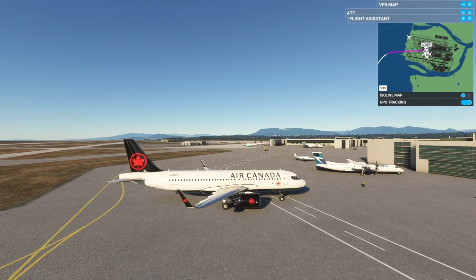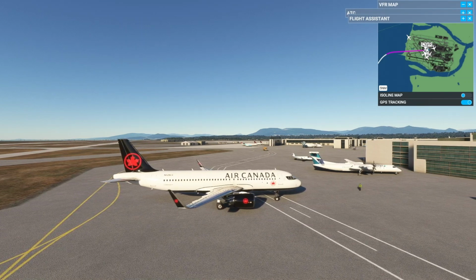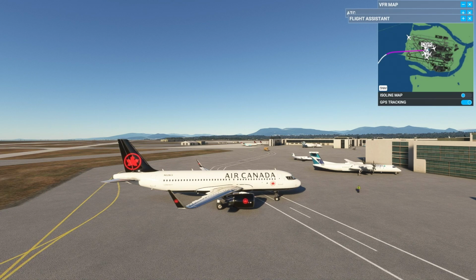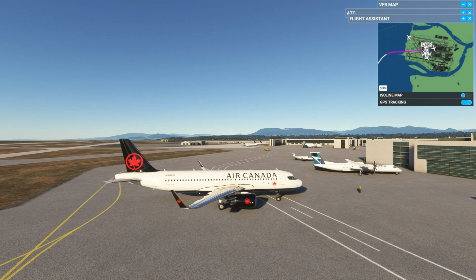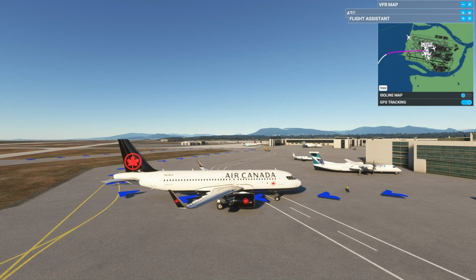Canada 613 with Yankee, ready to taxi IFR. Air Canada 613, taxi to and hold short of runway 26 left via taxiway Golf, Juliet, Bravo, Echo, Delta, Delta 5, Delta, Whiskey, Delta, Delta Niner. Contact tower on 125.2 when ready. Taxi to and hold short of runway 26 left using taxiway Golf, Juliet, Bravo, Echo, Delta, Delta 5, Delta, Whiskey, Delta, Delta Niner, Air Canada 613.